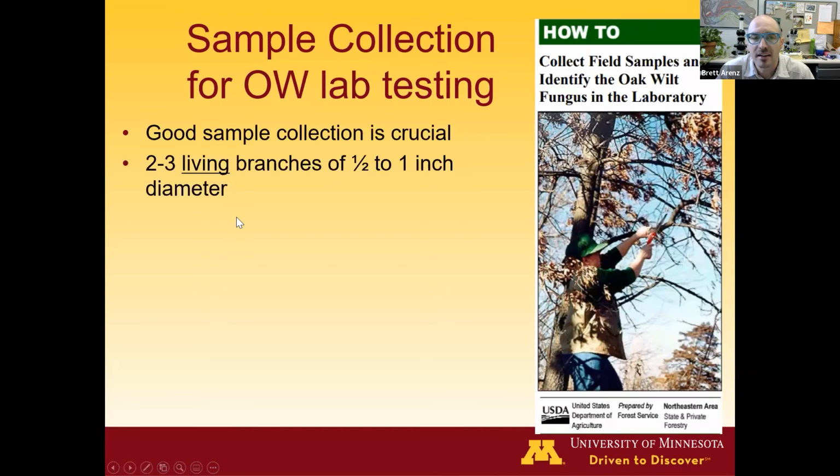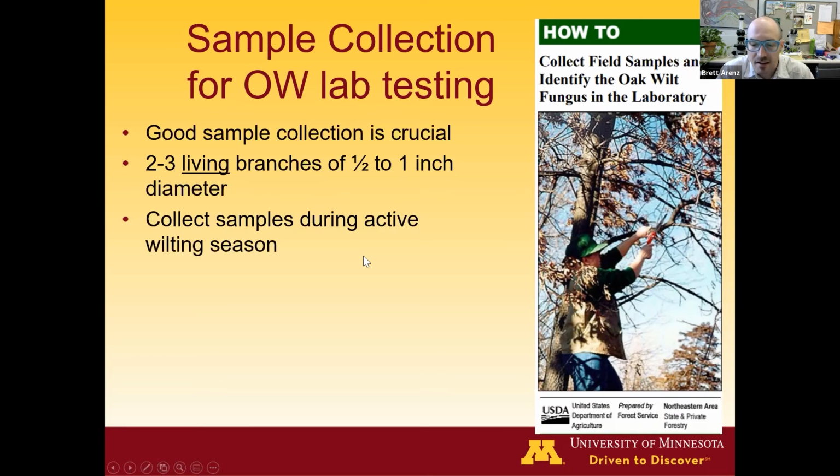So really, we need living branches that are at least a half inch to 1 inch in diameter. Living branches basically still have some green leaf tissue on them, in addition to maybe some of the brown tissue, the leaves that they're concerned about. And then also collecting samples during the active wilting season. So this means the mid to late part of the summer, when oak wilt really starts to express symptoms. That's the best time to collect samples.